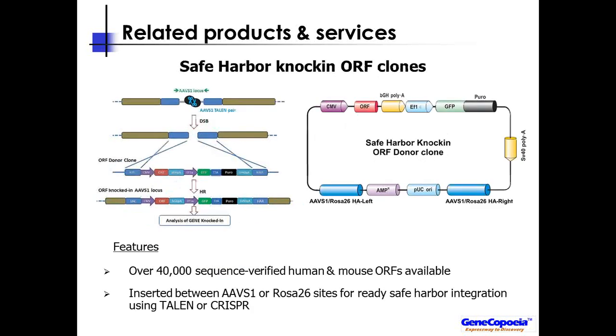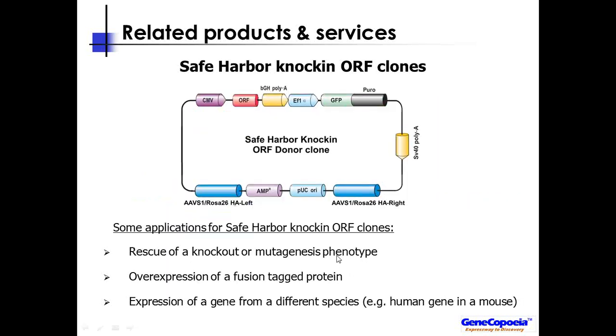We also have a number of safe harbor kits with knock-in ORF clones, where you can order any human or mouse ORF of your liking, and we can clone it into the safe harbor locus for you, and then you can use that to knock in an ORF in your cell line. And this is just another example of the safe harbor knock-in clones.